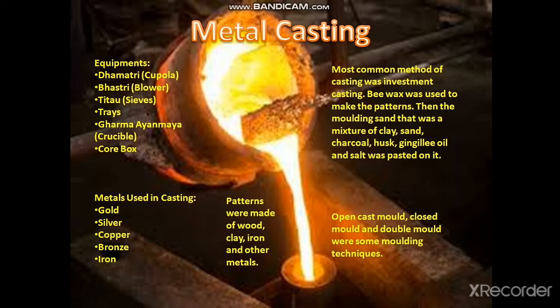Ancient Indians were proficient in core making and used different core boxes. Cores were made of a special foundry sand that was a mixture of clay, sand, charcoal, gingli oil, and cow dung. Evidence of different molding techniques have also been found. These molding techniques included open cast mold, closed mold, and double mold.